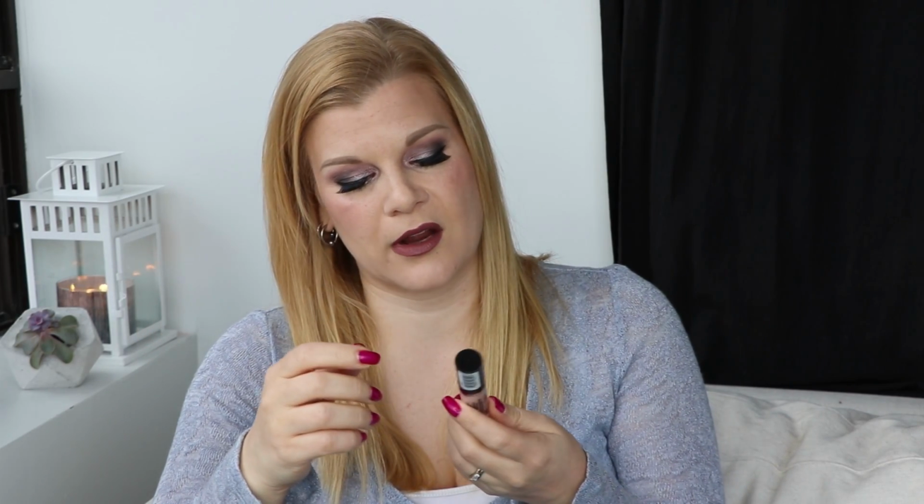One of the ones I've been loving more recently in the last year has been primers by Essence. So they have two versions, one a little bit more of a liquid. This one is called the I Heart Color Intensifying Eyeshadow Base. This one has a doe foot applicator, so you can just dab it on and then blend it out. A little bit more of a liquid formula.